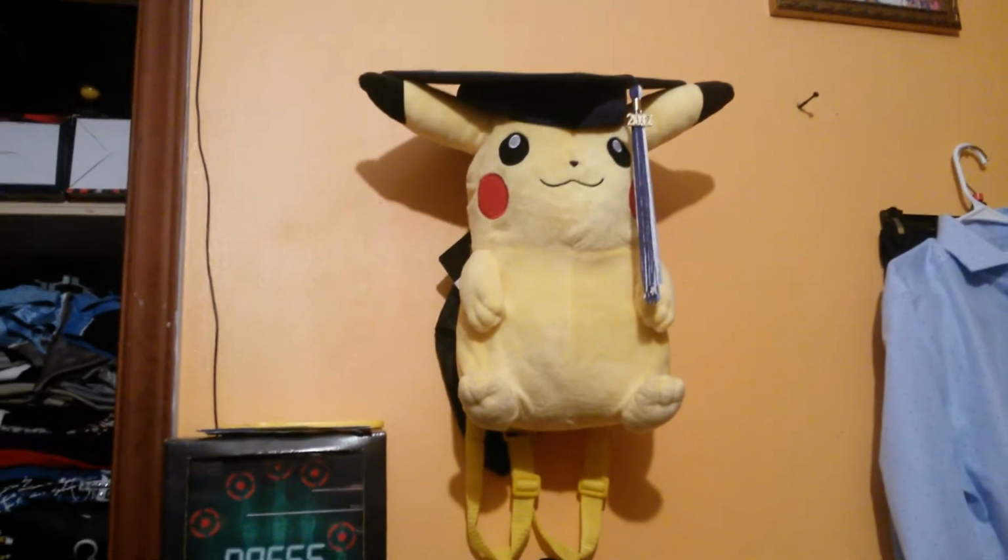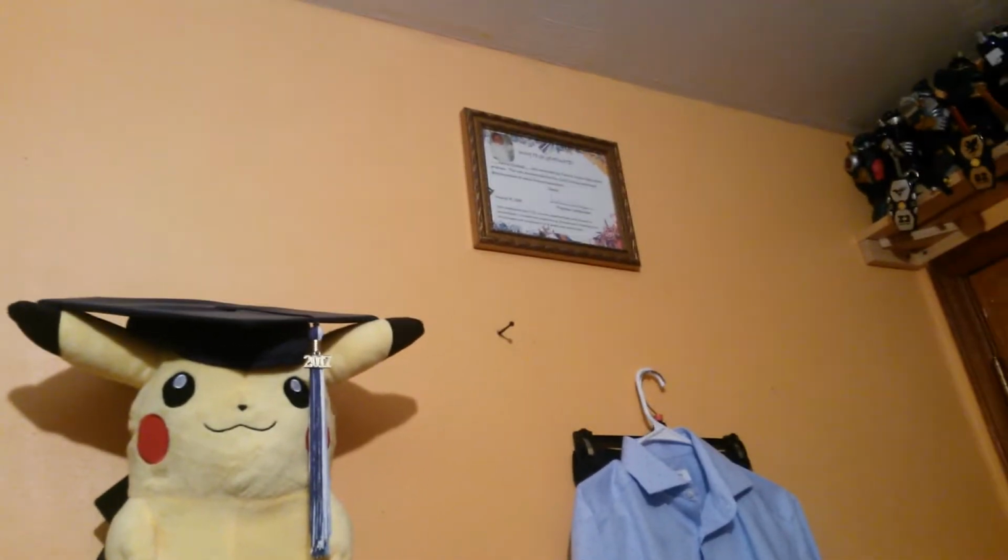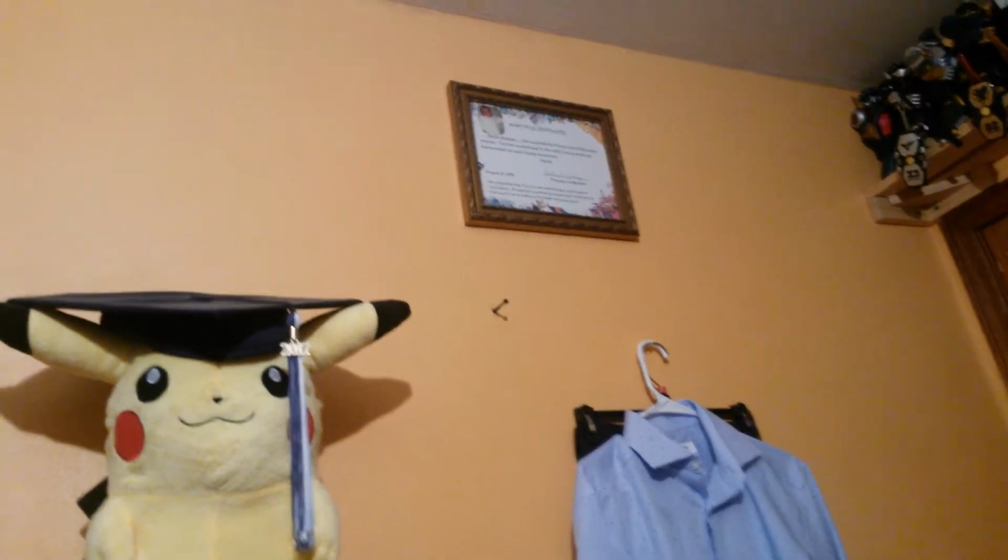Pikachu's probably no longer going to be in the room, and some of the pictures around here are going to be moved, like my little diploma thing when I was little that I got. It's going to probably move that and just add more robot shelves.